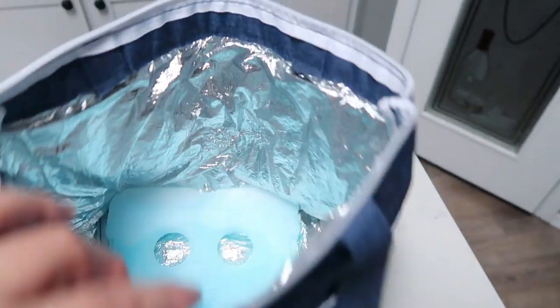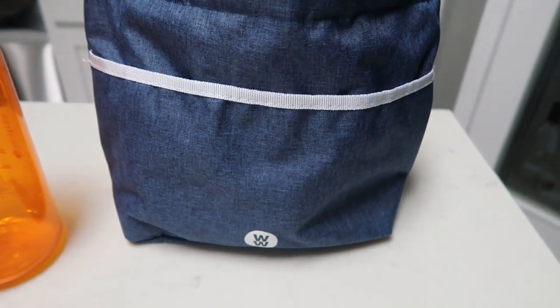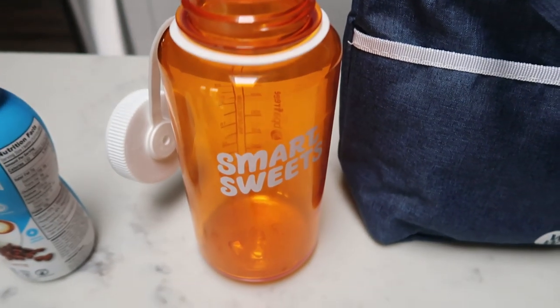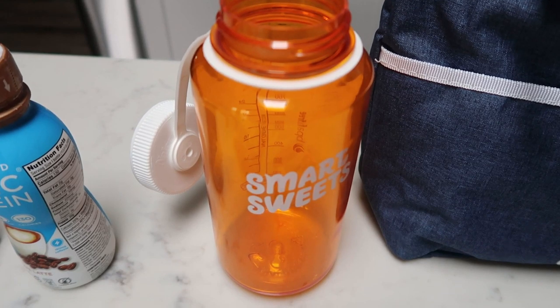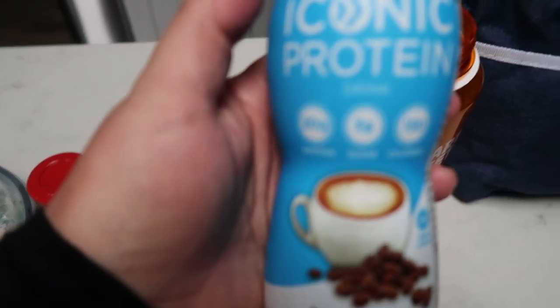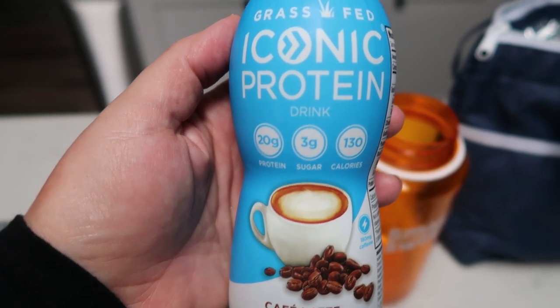So first of all, I have my adorable Weight Watchers lunch bag. I love this. I got this for free at my workshop. I think I had to buy $15 worth of product or something. So super cute. It's denim. It has this cute little pocket, which is typically where I'll put my silverware. I'm going to fill my Smart Sweets water container full of ice and water, and I'll probably take a water enhancer with me as well. This is something new that I have recently discovered, and this is a different protein shake than Premier. To be honest, I am not a huge fan of Premier Protein.